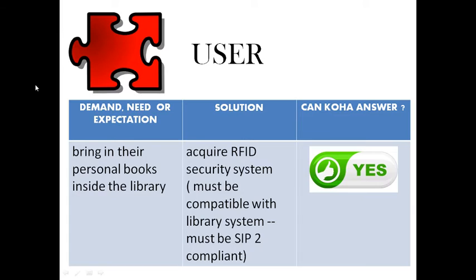So actually we looked at different library systems, but then we looked at Koha. So we see if Koha can answer our need, that demand. Yes, Koha can answer. If we use RFID and then if we use Koha, our RFID will work with the library system.